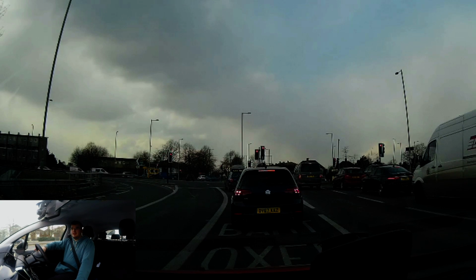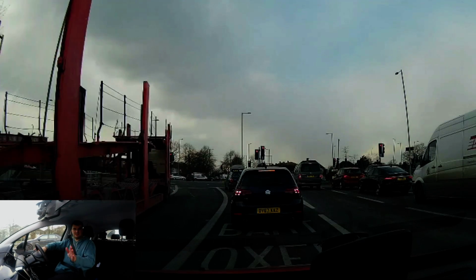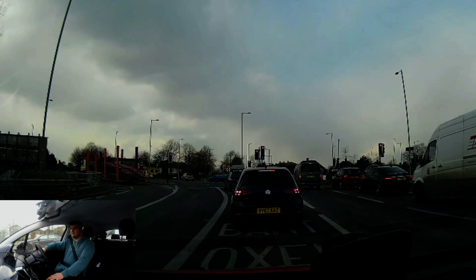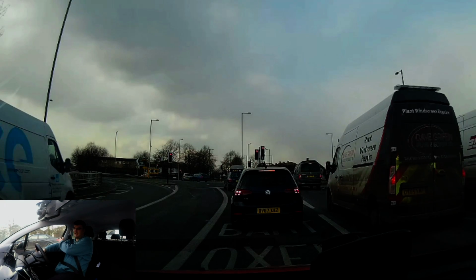Now, the additional hazard on this roundabout here is you've got the bus lane on your left hand side, so be aware of buses as you pull away, and also be aware of vehicles that do get in the wrong lane, particularly on this right hand side.